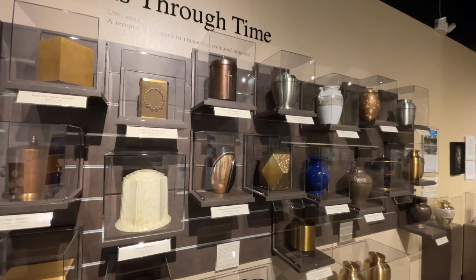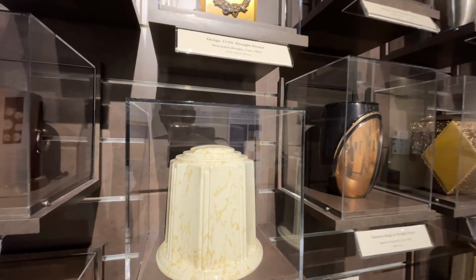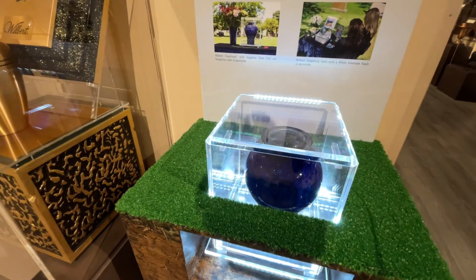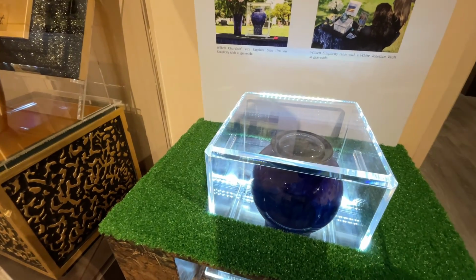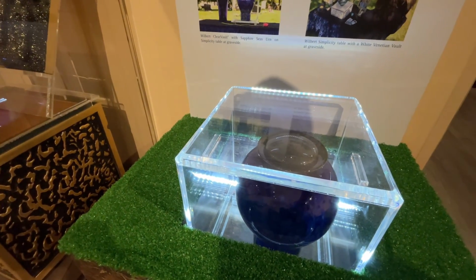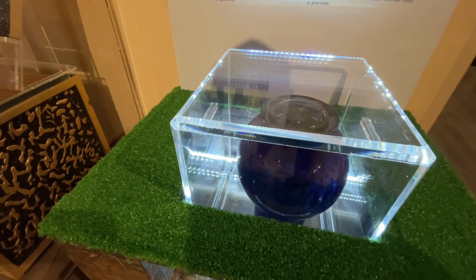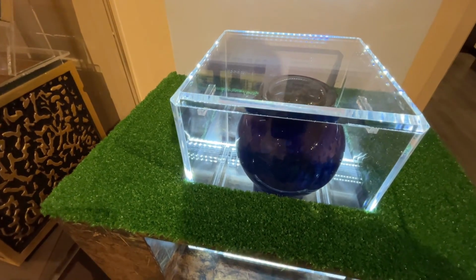Oh wow, this one caught my eye. It's marble. Look at that one. It's a sapphire seas urn. Wow. Next section.